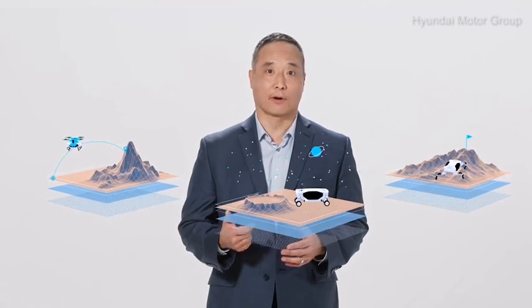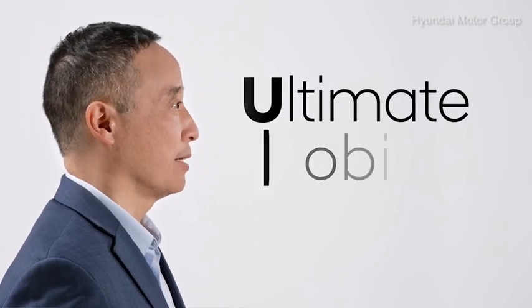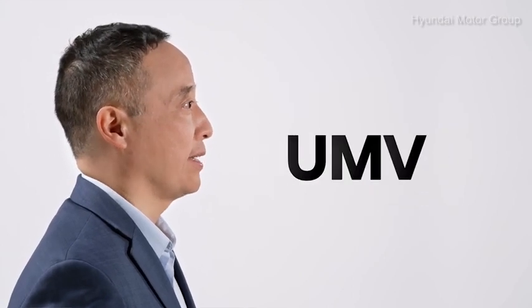At New Horizons Studio, our mission is to develop products for future customers whose needs include traveling over remote, inaccessible, or complex terrain. We believe that the combination of legged robotics and wheels will result in vehicles of unprecedented mobility. This is why we call our products Ultimate Mobility Vehicles, or UMVs.